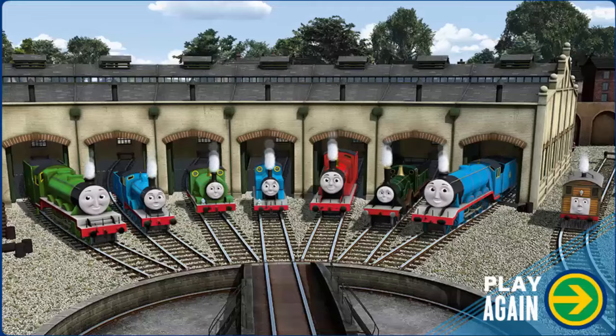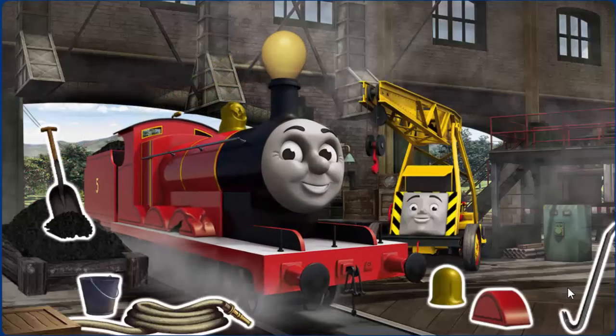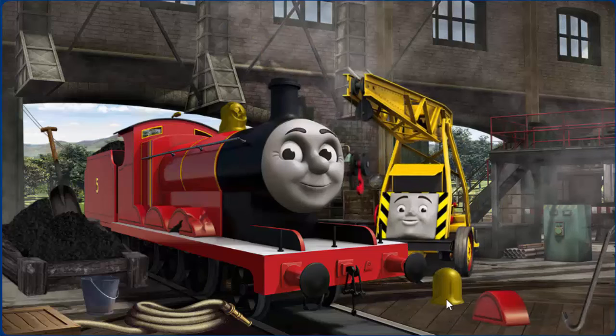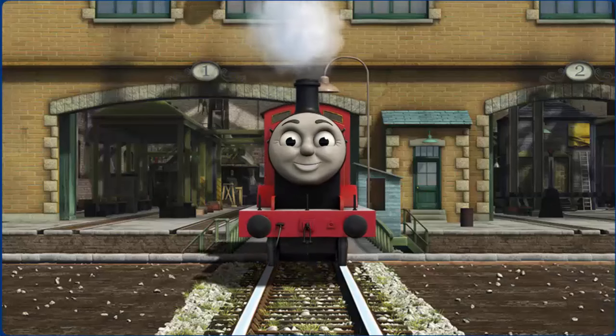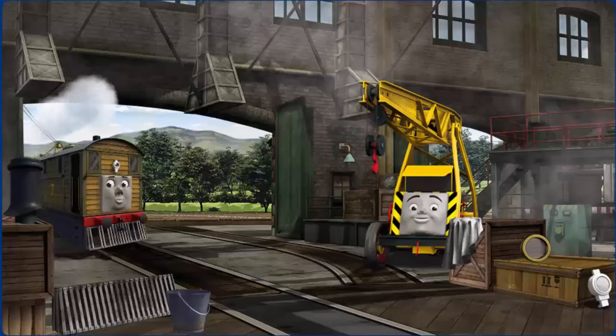You helped repair James. James's funnel is clogged with a balloon and his dome is broken and his wheel arch is broken. Great job, but there's still more to do. That's right! James is ready to be really useful again.